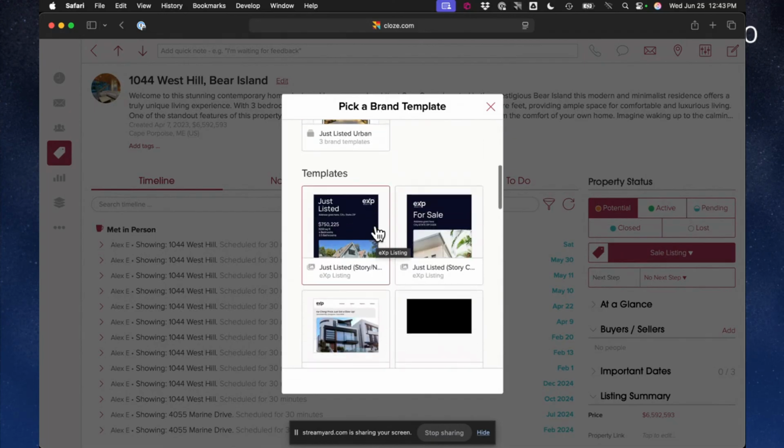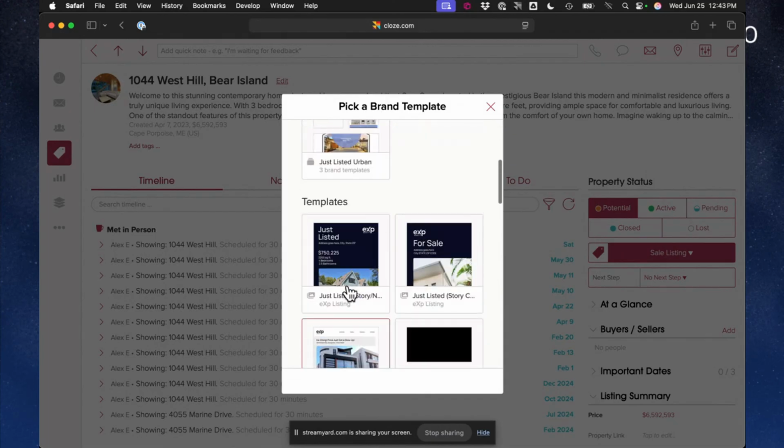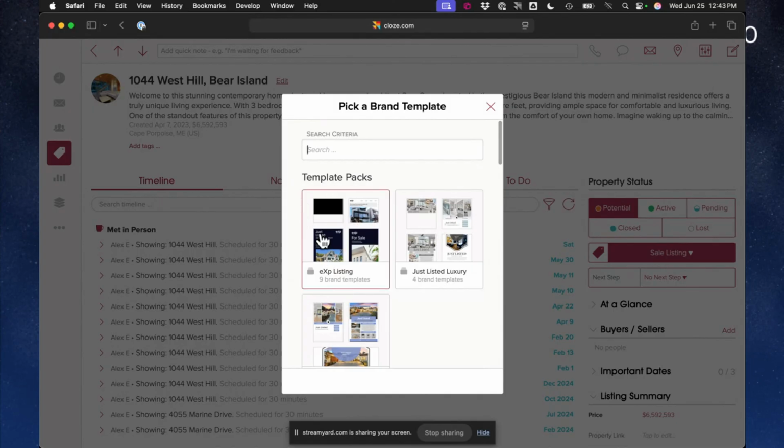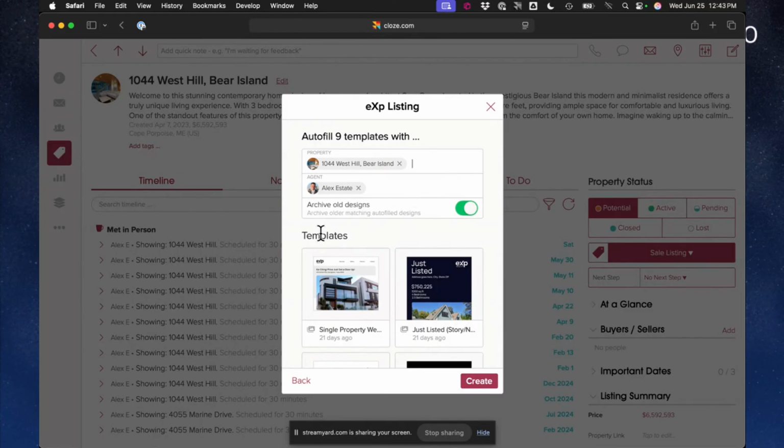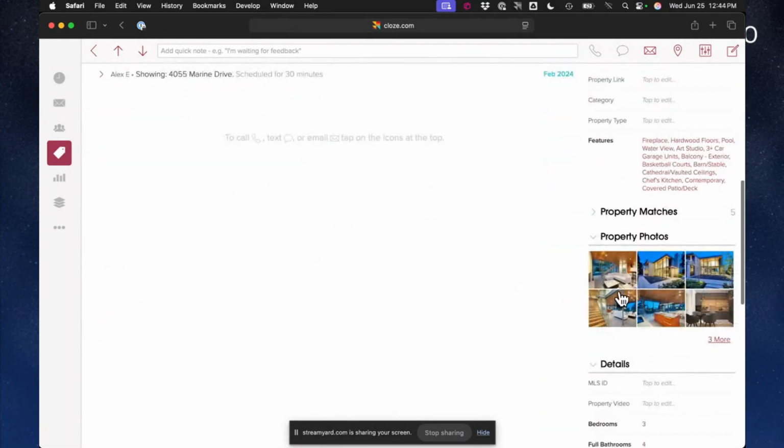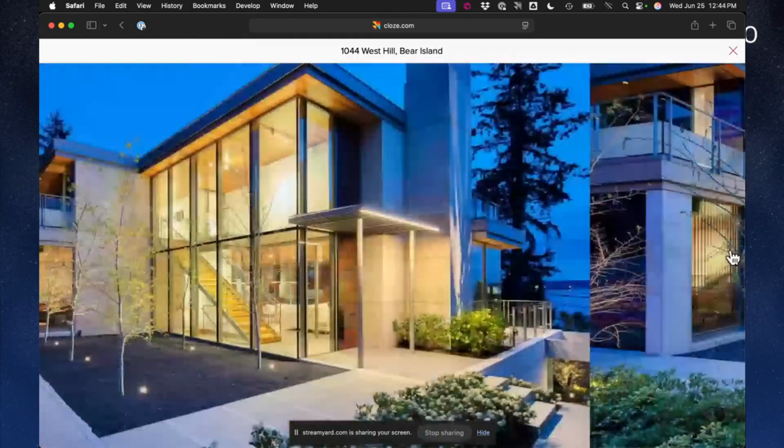I can look for a specific template. So I could pick one template or I could do a whole pack. I'm going to pick this EXP listing. That's 9 templates that Cloze is going to fill with all the information that we have for this property. So in fact, I'll X out and just show you. So we've got all these photos, right?